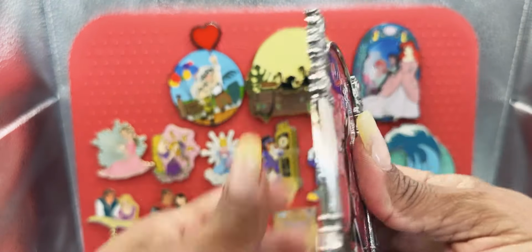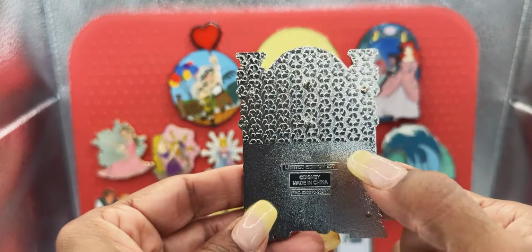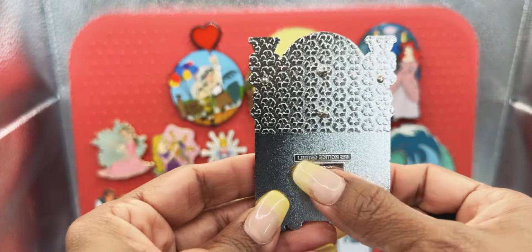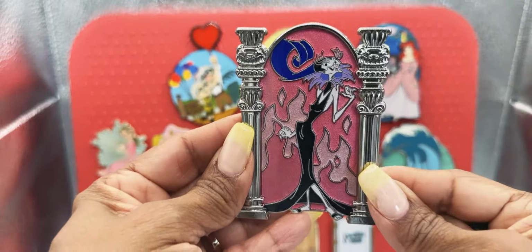Gorgeous pin. And I pretty much have all of them except I think Maleficent. So this one is a limited edition of 250, and such a stunning pin.